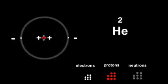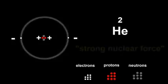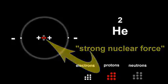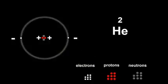There's an extra attractive force that belongs in the nucleus, called the strong nuclear force, that works only between nuclear particles. Without this force, the nucleus would disintegrate. Phew, again. By the way, they won't tell you about the strong nuclear force until you get to university. So this is a kind of trailer for you.